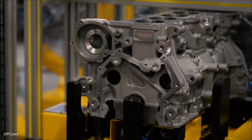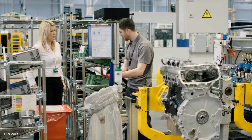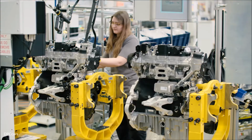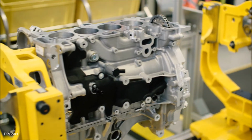The petrol Ingenium supports Jaguar Land Rover's ambitions with global manufacturing growth and I feel really proud to be a part of that exciting opportunity. It's really great that we've been able to produce a petrol engine with lower emissions and great fuel consumption. It's more efficient, it's lighter, and it's still got the power of the older type engines, and so to be a part of that is fantastic.